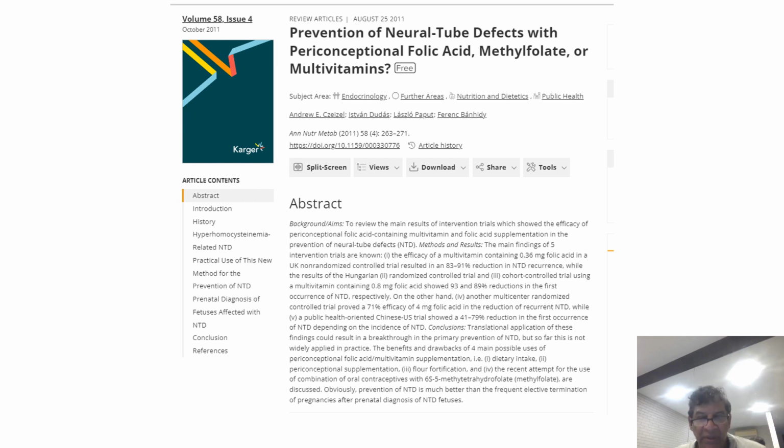The first is dietary intake. Second is a preconceptional supplement. The third one is flour fortification. And the fourth one is the recent attempt to use an oral contraceptive with 5-methyltetrahydrofolate, which has been discussed. And of course, the general conclusion is that prevention is better than cure, because it prevents more terminations of pregnancies due to neural tube defects in fetuses.